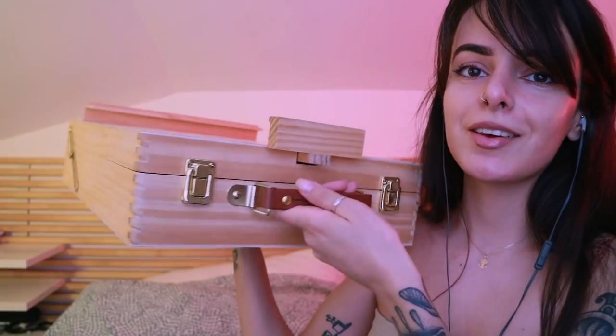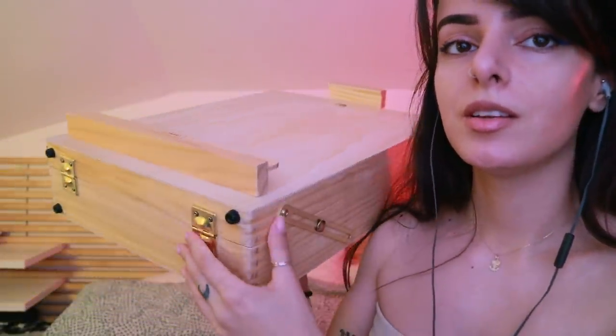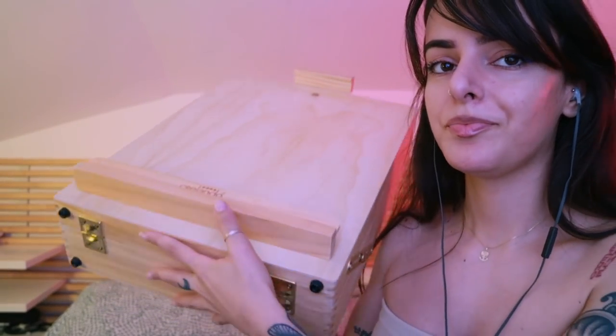Amazing. Okay, so let me show you. First, this was a gift, I think, for my birthday. For my boyfriend. It's this thing. When you open it and you stand it up, you can put your canvas here, and it's basically a painting easel, essentially.